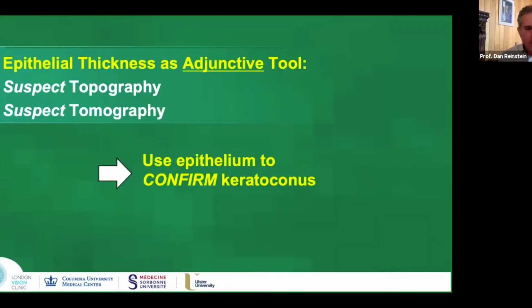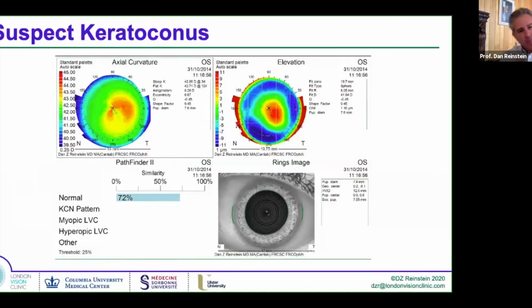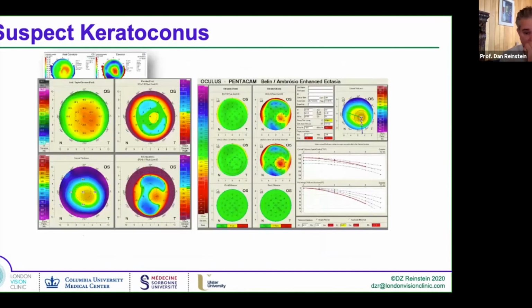So here are some examples. We have here an example of a topography that looks suspect and a tomography that looks suspect. The atlas is saying it's 72% normal, but we all know that looks a bit weird. We look at the back surface on the Belin-Ambrosio, and indeed the BAD is quite high. And now we're thinking, well, this probably is keratoconus.